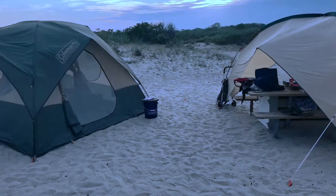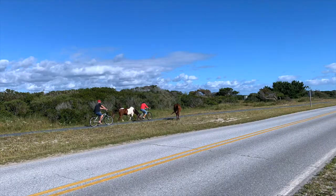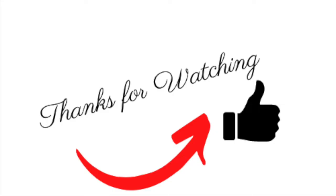So that's it, guys. That's comparing Assateague National Park and Assateague State Park. I'll try to put links to both of those in the comments.